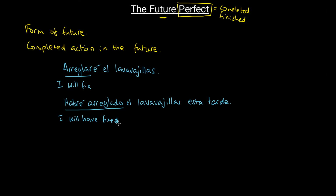Okay, so look at this difference. The simple future is something that I will do. The future perfect, it's something that I will have done. Okay, so habré arreglado el lavavajillas esta tarde. Does it mean that I'll do it this afternoon? No, I might do it this morning, but by this afternoon it will have been fixed. Okay, I will have done it. So it looks at a completed action in the future.